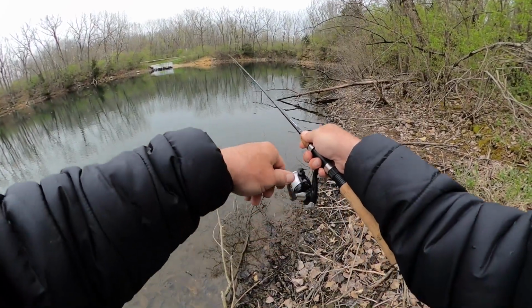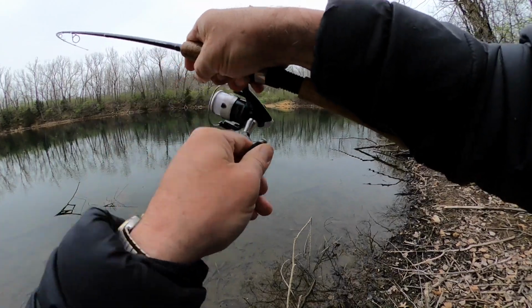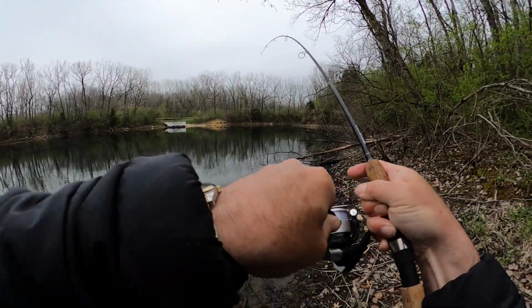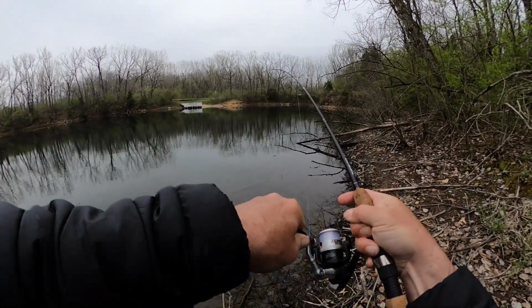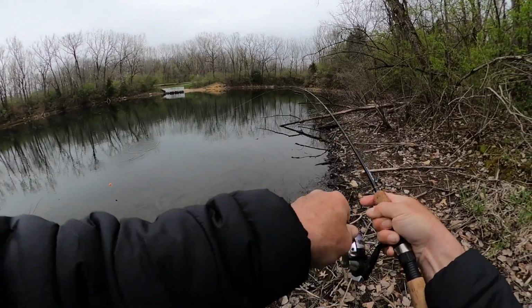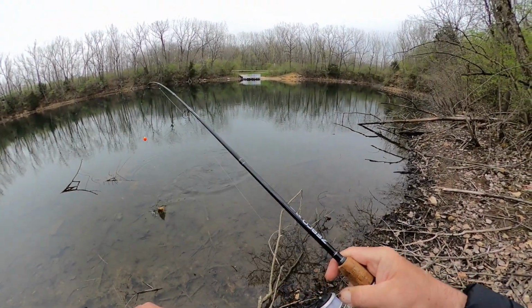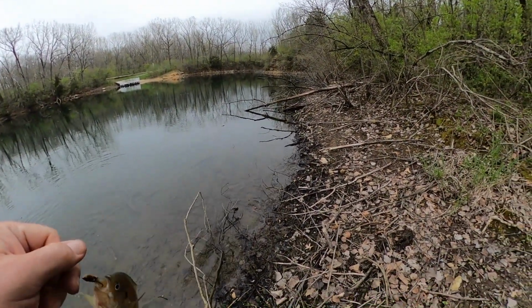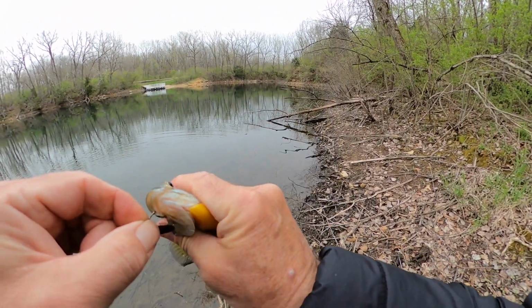There it goes. Got him. Oh, yeah, okay. Found a clump of them out there. There we go. Oh, yeah. Oh, come here. There we go. Nice fight on these bluegill. Oh, yeah, another good one. Oh, beautiful blue on this one. Come here. Oh, yeah, look at that. That's a pretty one right there.